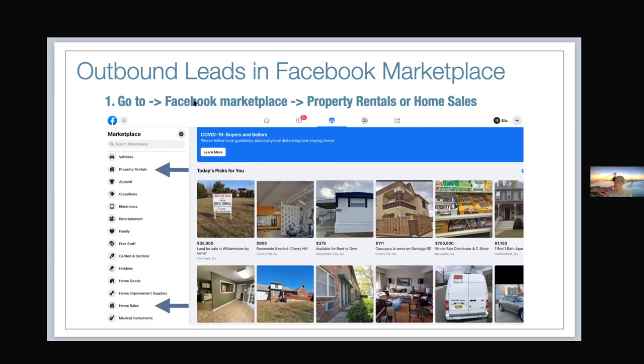So first of all, what you want to do is go to Facebook Marketplace. The two categories we're going to be looking at today are property rentals and home sales. The difference is that property rentals actually has a map, and I'll show you guys later, but it has a map of all the properties and where they're located. So if you're looking at specific locations, you can zoom in and see all the listings in that location. Home sales is exactly what you see here. It's just a list of property.